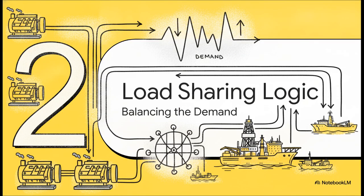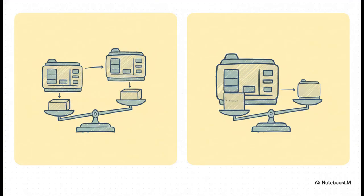Which brings us right to function number 2, the load-sharing logic. Now, what's really interesting here is that once the generators are on the grid, the PMS faces this escalating challenge, balancing the massive electrical demand measured in active kilowatts across all the active generators. Symmetric sharing is kind of what you might expect. It's a straight 50-50 split, where each generator carries an equal proportional share. But think about it. If generators are of different sizes or capacities, a 50-50 split is exactly the wrong choice, right? It risks pushing a smaller unit way too close to its maximum limit, risking an overload.